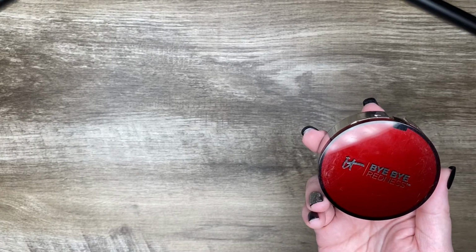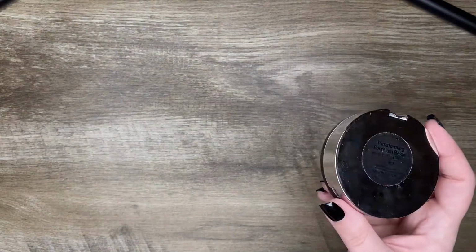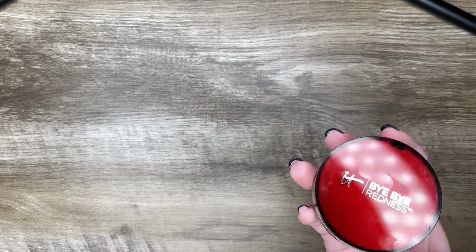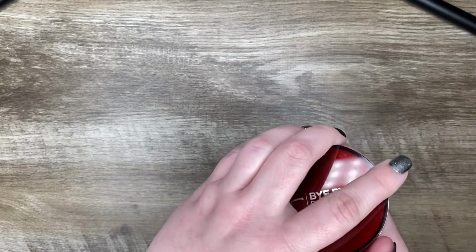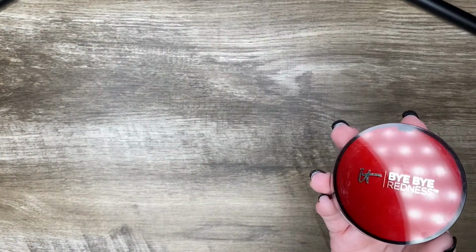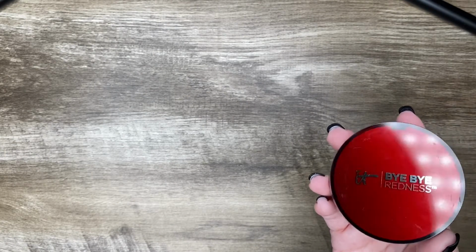This is the It Cosmetics Bye Bye Redness. If I'm not feeling liquid foundation that day, I will definitely just wear this just to, like I said, cancel out some of the darkness under my eyes and redness on my cheeks, just to get a little bit of a uniform look and go out the door.